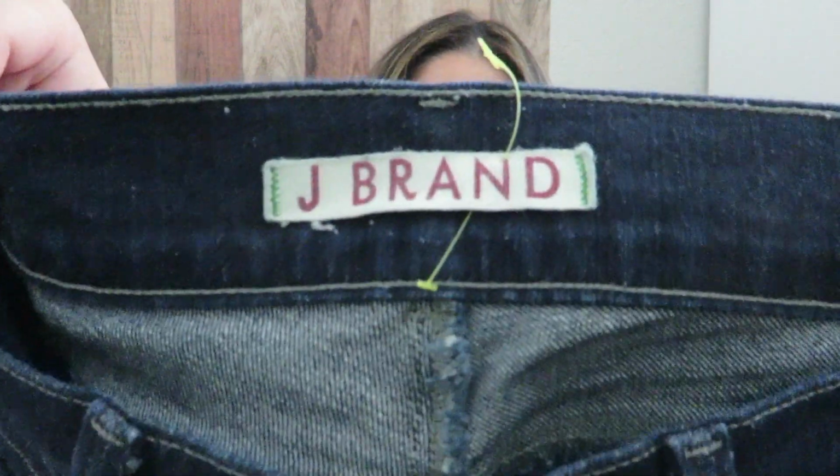I think I got two pairs of Citizens of Humanity, did I? I may have. Then I got J Brand, which is a goodie. J Brand sells pretty well for me, $30 maybe. And all the jeans I got were $5 and under. I don't get jeans that are more than $5. Some of them were half off, but I don't get jeans that are more than $5. So, J Brand, I like J Brand. They're just a dark wash. There's not much to say about jeans, I feel. So I'm just going to go through them as fast as I can because they're jeans.